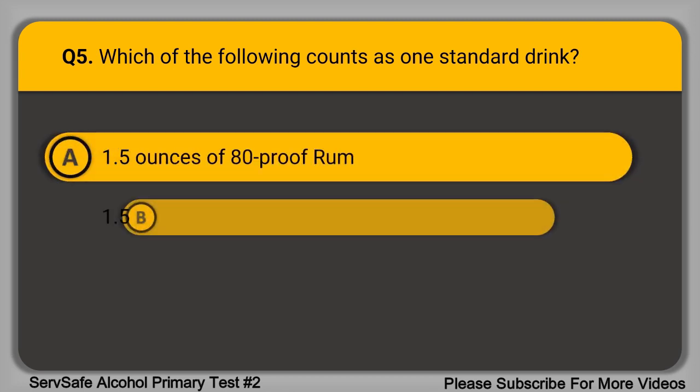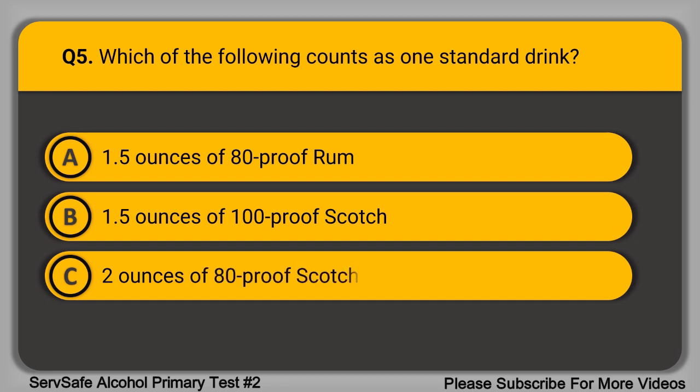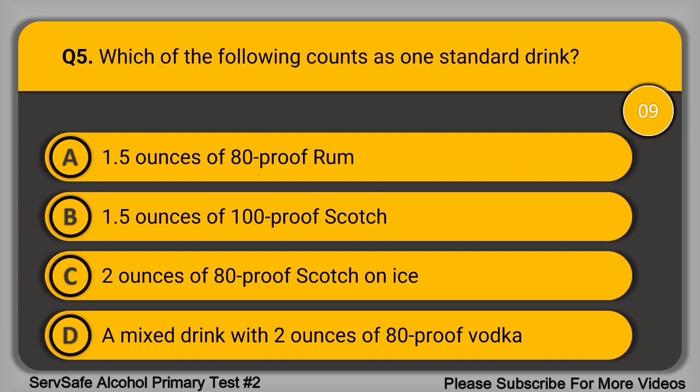Question 5. Which of the following counts as one standard drink? A. 1.5 ounces of 80 proof rum. B. 1.5 ounces of 100 proof scotch. C. 2 ounces of 80 proof scotch on ice. D. A mixed drink with 2 ounces of 80 proof vodka. And the correct answer is option A. 1.5 ounces of 80 proof rum.